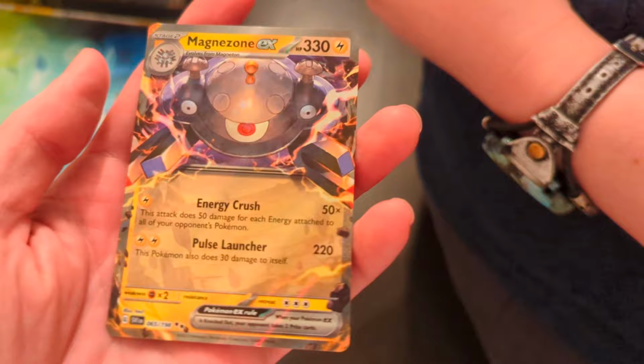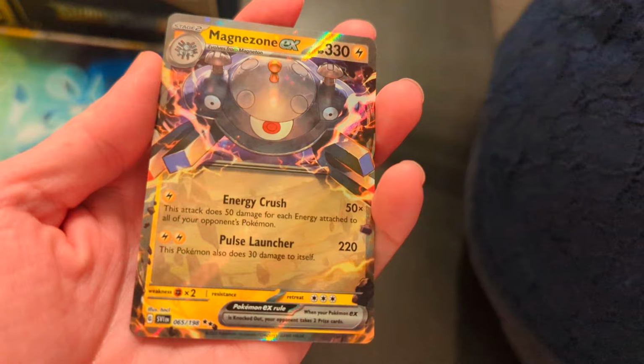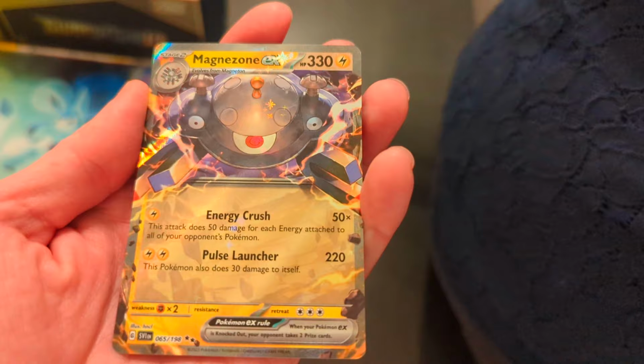Oh, Wyatt's like, no, never trade. You always stick with what you got. Right? So, no, I don't care. It has the new pattern. It's like a super sparkle pattern. It's got like all these stars. Magnezone EX. Isn't it awesome?